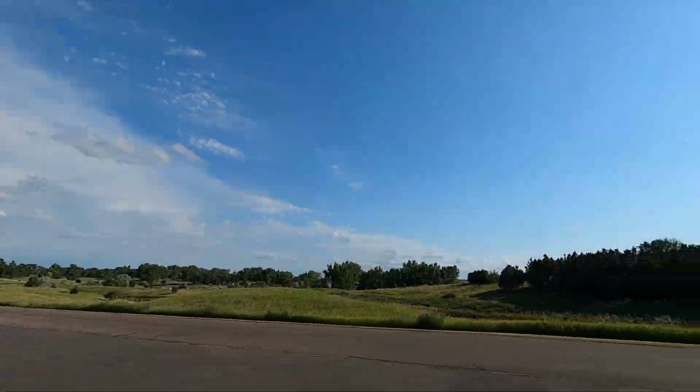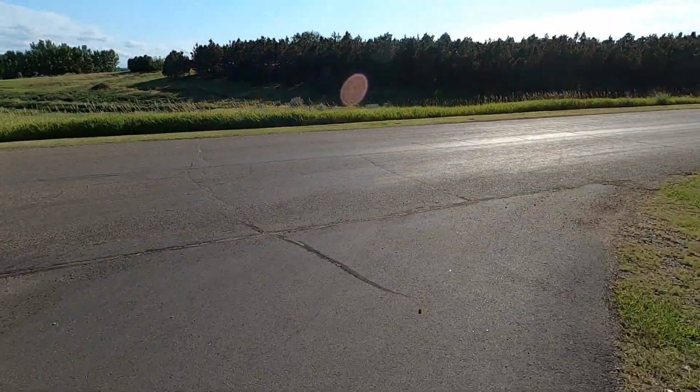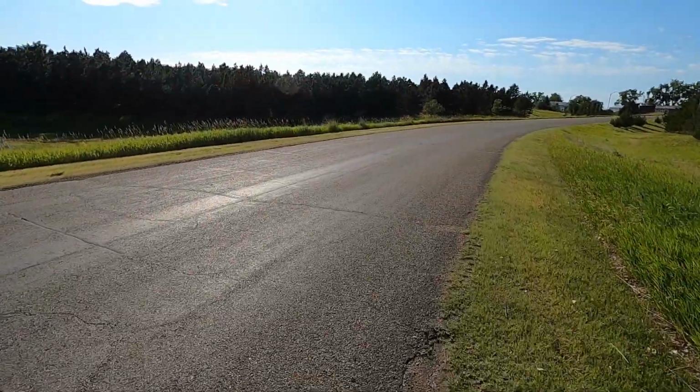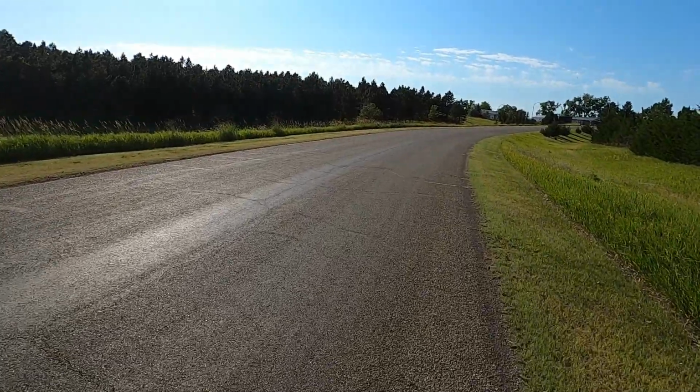All right, I am making my way to the trailhead. This is going to be kind of a combination of the Turkey Run Trail and Eagle Run Trail.